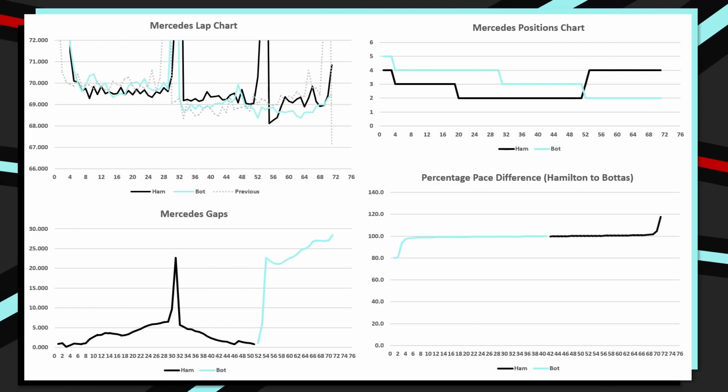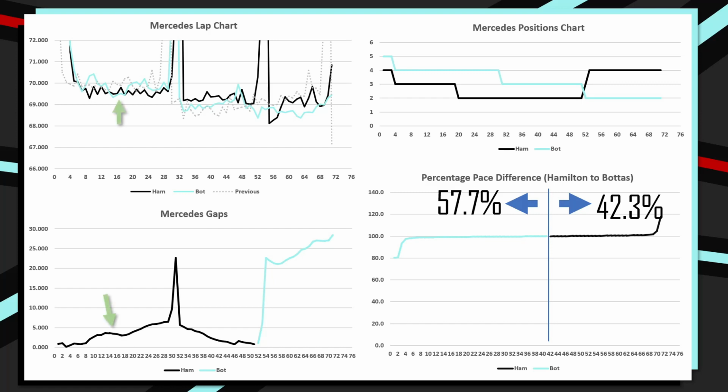And the easy thing that we can do with this is split this down the middle, and we can see that for 57.7% of the laps raced, it was Valtteri Bottas who was going faster, and then for 42.3% it was Lewis Hamilton. So that damage was really costing Lewis Hamilton, but to what extent, I don't think we will ever know. And in stint number 1, they were exceptionally even.